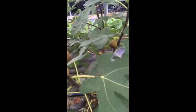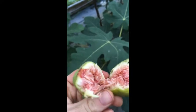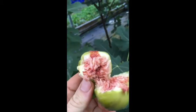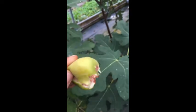Not only are the figs nice and big, but they're delicious. Got this really nice red pulp inside, really meaty, sweet, flavorful. They've got a nice firm skin that doesn't tear open easily, but it just melts in your mouth when you eat it. The top quality. Big, nice, meaty figs. Very cold hardy too.